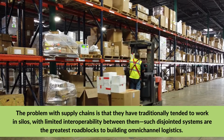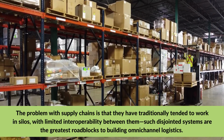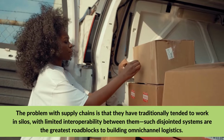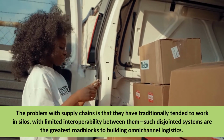The truth about markets today is that they are one big global ecosystem. For example, an order received from a customer in London is shipped from a storehouse in Singapore with parts that are assembled for production from all over Asia. Boundaries, it would seem, no longer exist.